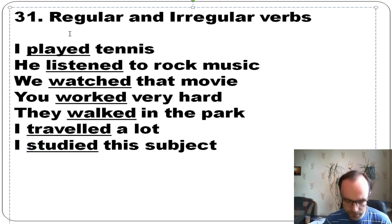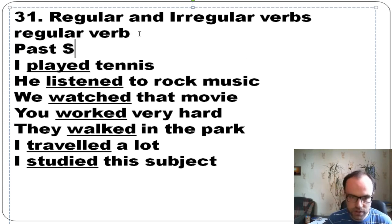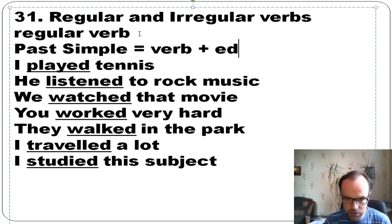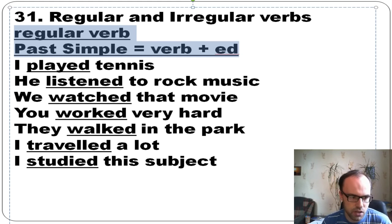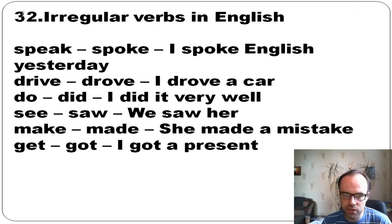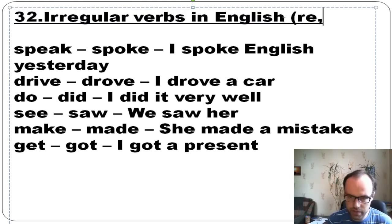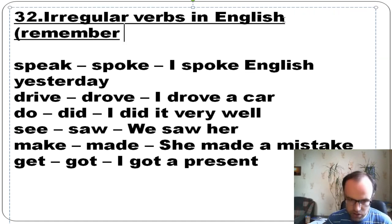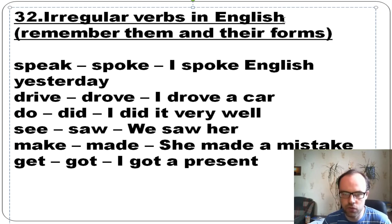So if it's a regular verb, so what is past simple? It's a verb plus ed. Please remember it, verb plus ed. Okay, irregular verbs in English. So you must remember them. So please remember them and their forms.